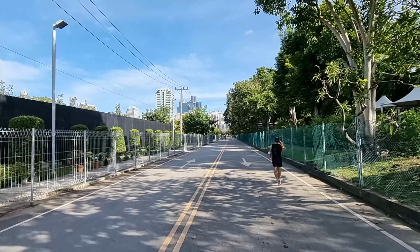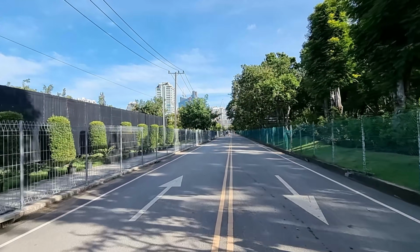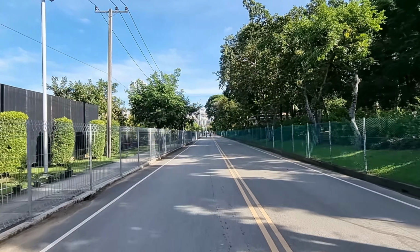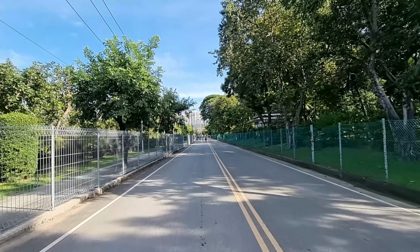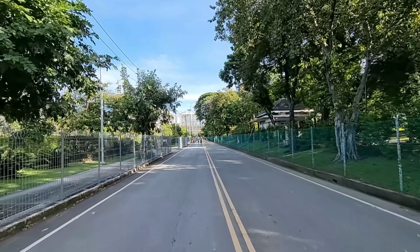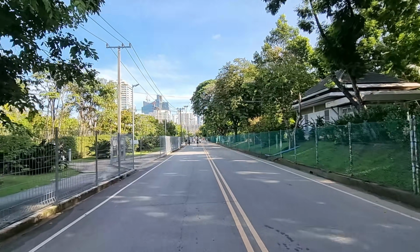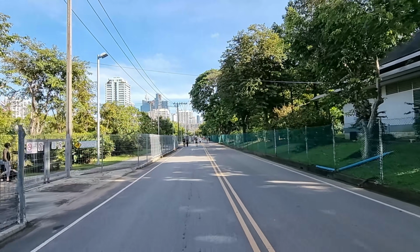As you can see, a lot of people come here on the Sunday morning to do their exercises, and I am sure this is gonna be a very, very popular park for people who like to bicycle, people who like to run, people who like to just walk and enjoy the nature.